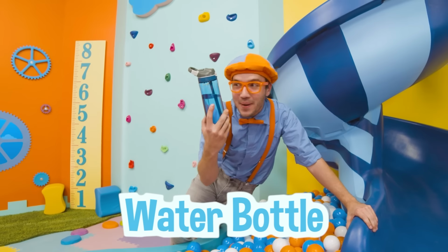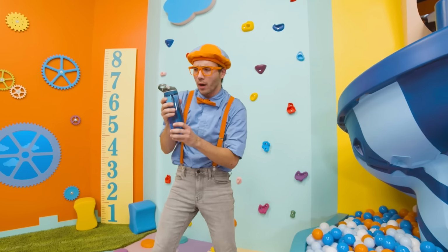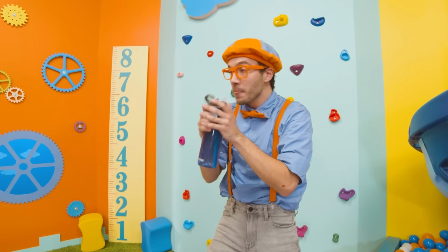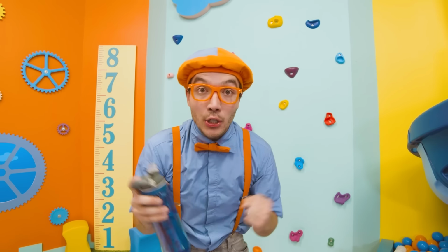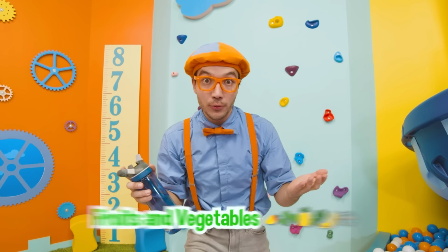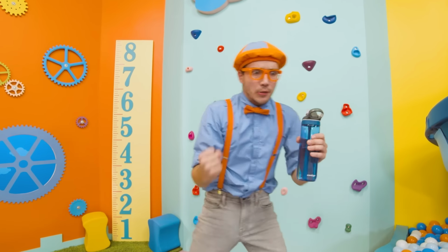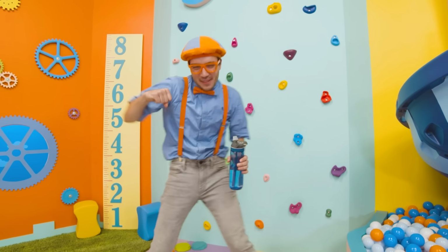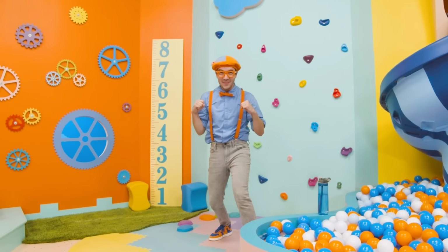It's a water bottle. Whoa, this is really important to always have a water bottle after you exercise. I'm feeling refreshed already. You know, it's also good to always eat fruits and vegetables and other healthy snacks after you exercise so you can keep your energy to keep on playing. Whoa, I think you and I should play some more.